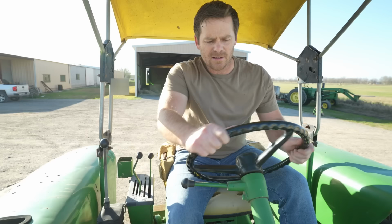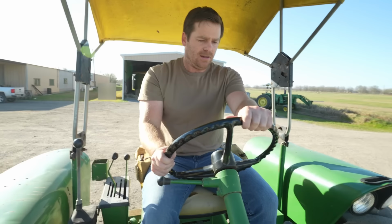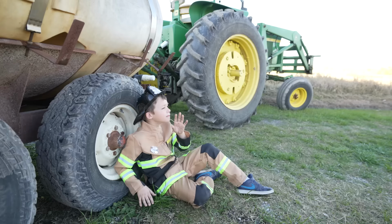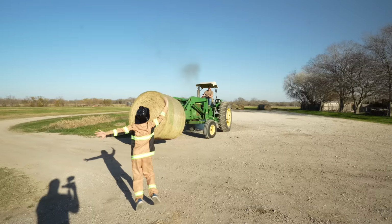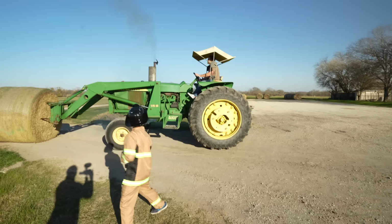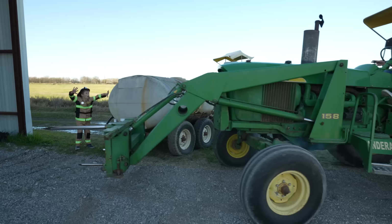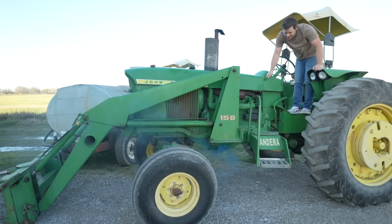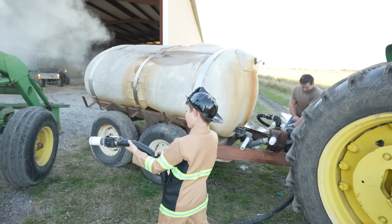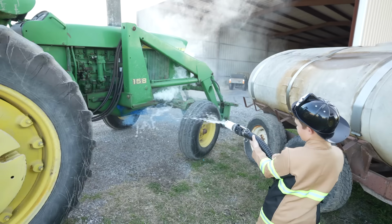This tractor's acting funny! That tractor's on fire! Hurry, Hudson! We gotta start the water! Get this thing saved! Hudson! Hold on! You ready? Yeah! Hudson!